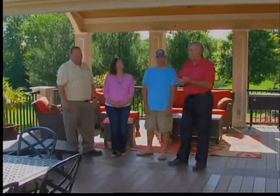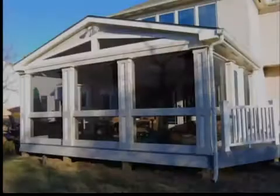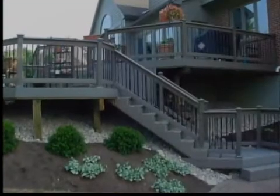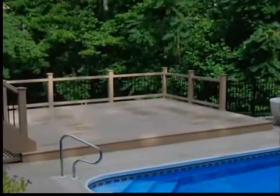Ron, at Decks and More, you guys do all kinds of different decks. Tell me some of your projects that you've created. We do a lot of decks, different materials that are out there, different railings. We also do screen porches, pergolas, verandas. The Arcadia louvered roofs are out there. Not only do you do the decks and things we're talking about, you work with the homeowner to create exactly what they want. For instance, like this roof.